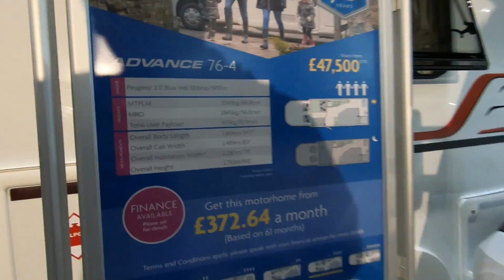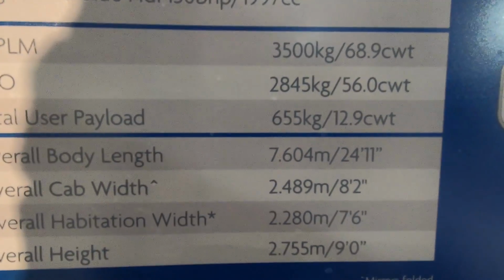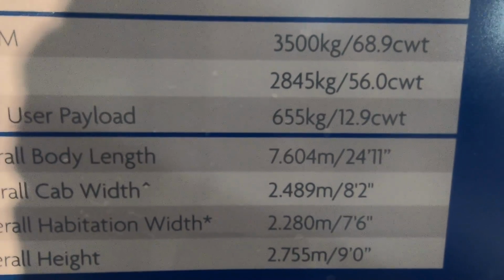Your attention, please. Showroom opening in just over 30 minutes. Would all exhibitors please ensure the gangways and aisles around your stand are clear.